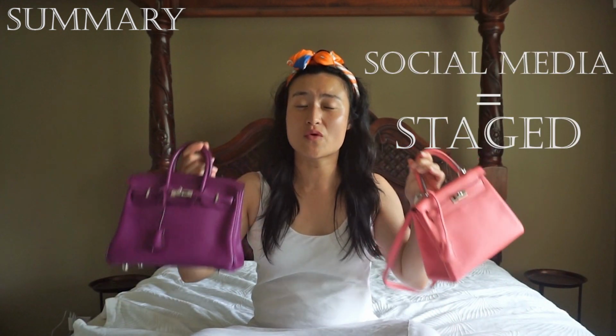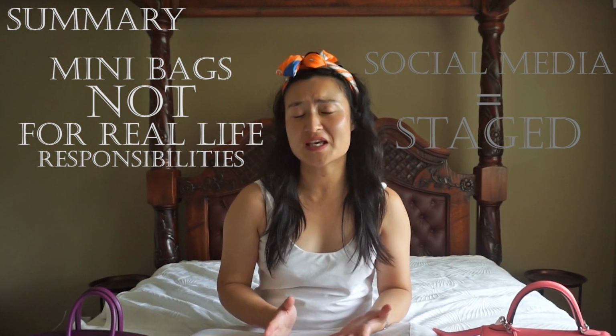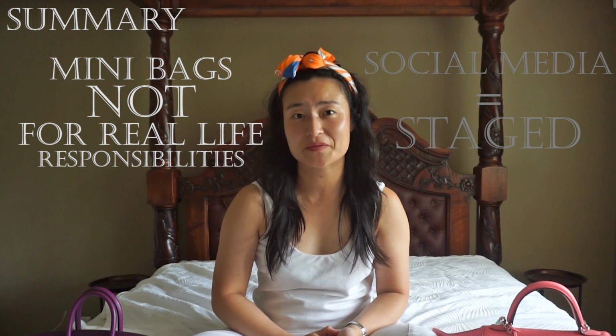In the same way, social media influencers who drive the mini bag aesthetic are using these bags specifically for the shoot. They're not using these bags for real life behind the scenes, such as grocery shopping or picking up the kids or packing a laptop for work.